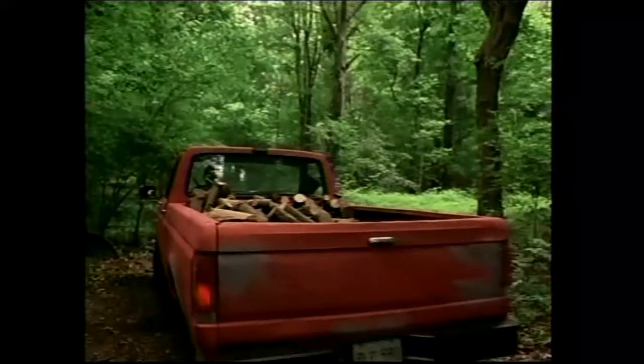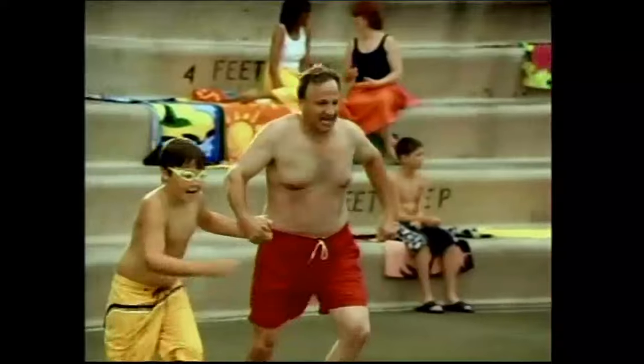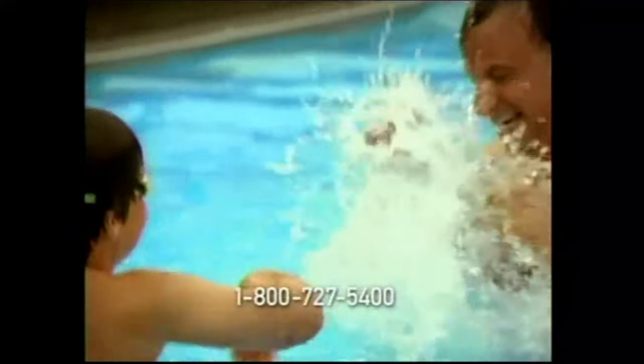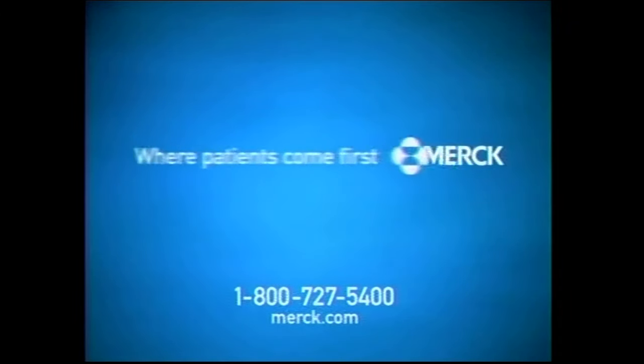For nearly 50 years, the Merck Patient Assistance Program has helped millions of people get the Merck medicines they need at absolutely no charge. If you're eligible, the Merck medicines you need can be delivered to your doctor or right to your home. The program sends the medications straight to my house. At Merck, we believe our medicines should be available to the people who need them. For more information, call 1-800-727-5400 or click on Merck.com. The Merck Patient Assistance Program, Merck, where patients come first.